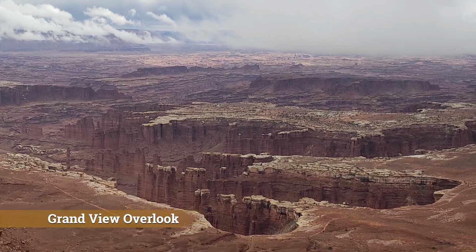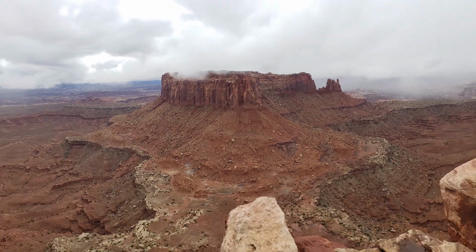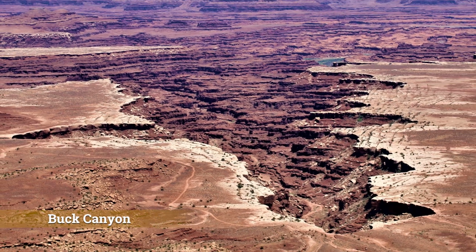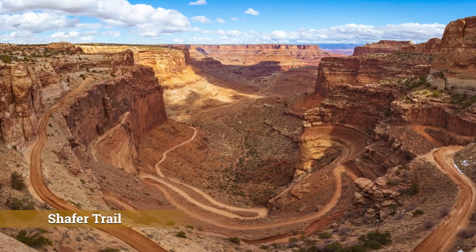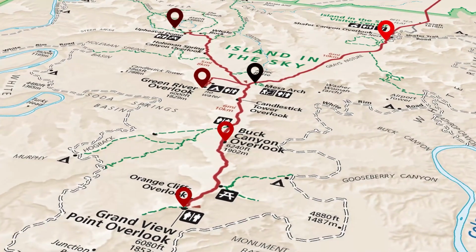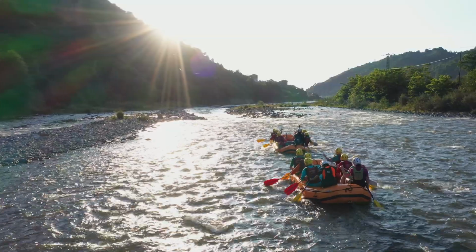Your next hike is over at Grand View Point Overlook. This is not to be missed. It's about a 2-mile round trip and offers views of Junction Butte and the convergence of the Colorado and Green Rivers. Beyond that, take the balance of your day stopping at various other overlooks, such as Buck Canyon and Schaefer Trail viewpoints. Here's a reference map that features all the attractions that I've discussed. If you have extra time in Moab, consider a number of tours that range from off-roading to whitewater rafting.